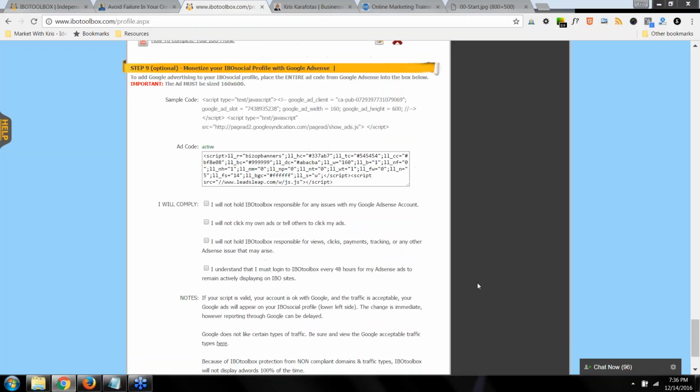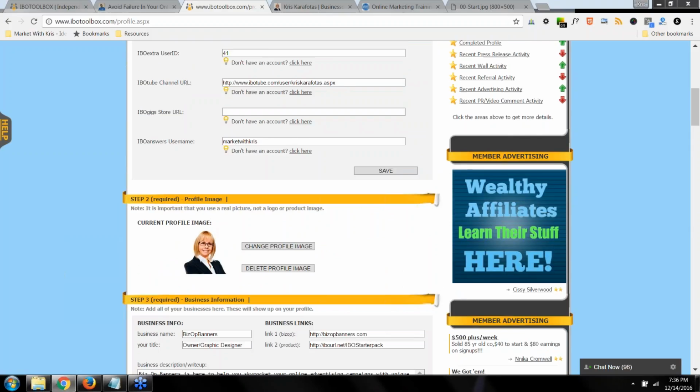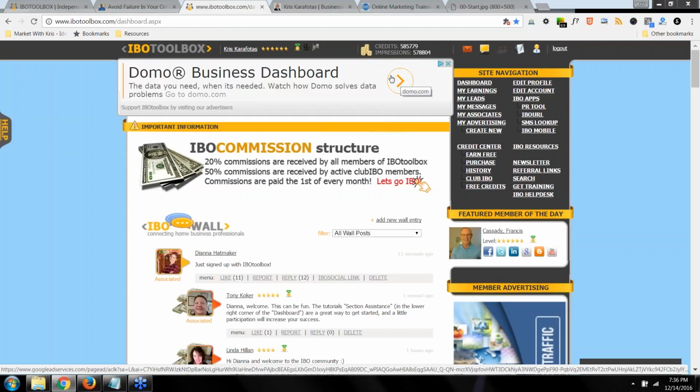So that's all 9 steps, how to complete the 9 steps of your profile. Again, you want to click on Dashboard to return to the dashboard so that you get your credits. If you've referred someone to IBO and you see that they've completed their profile, but you haven't received your referral credits for that, then you need to get with them to let them know that they need to return to the dashboard so everybody gets their advertising credits.